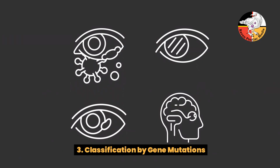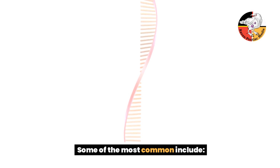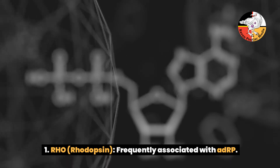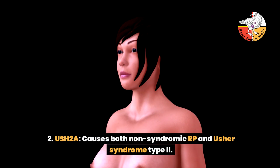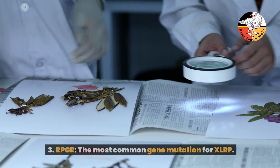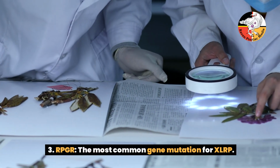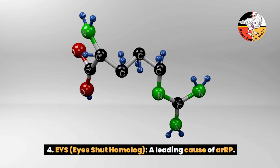3. Classification by gene mutations. Over 100 genes have been identified as causing RP. Some of the most common include: 1. RHO, rhodopsin, frequently associated with ADRP. 2. USH2A, causes both non-syndromic RP and Usher syndrome type 2. 3. RPGR, the most common gene mutation for XLRP. 4. EYS, eyes shut homolog, a leading cause of ARRP.